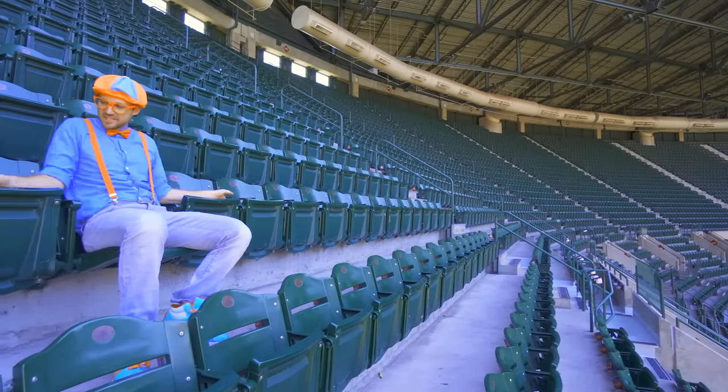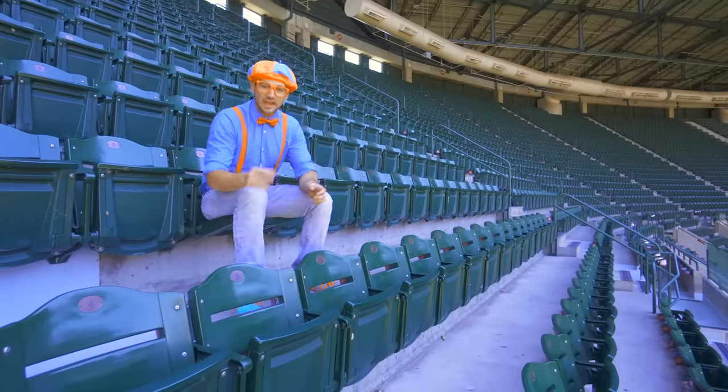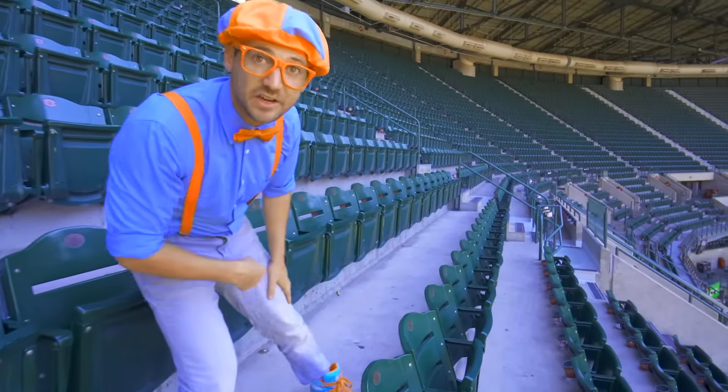Whoa, check out these seats. Whoa, there's so many seats in this stadium. Hey, I have an idea. Why don't we count them? Okay, let's start down here.